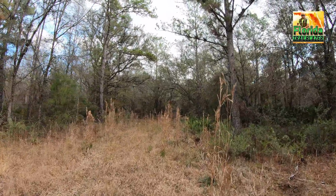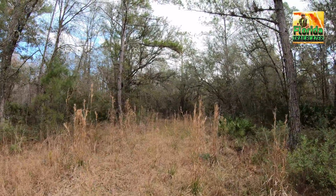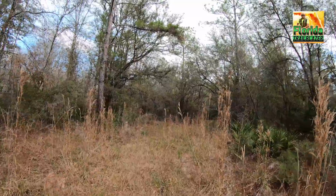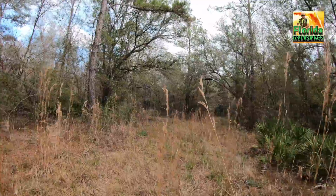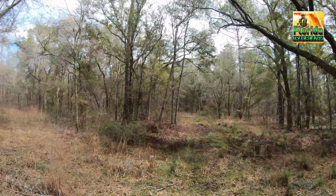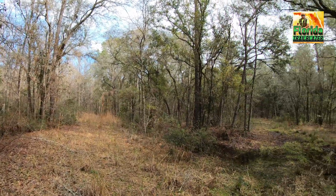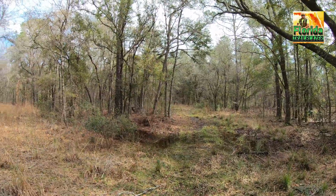Now I'm following this pathway here that was used for many years, seeing where it leads, and it's possible there may have been a homestead out here at one time. There's just so much history in these areas. There's an intersection here. Part of the path goes that way, and also this direction. I'll probably go this way.